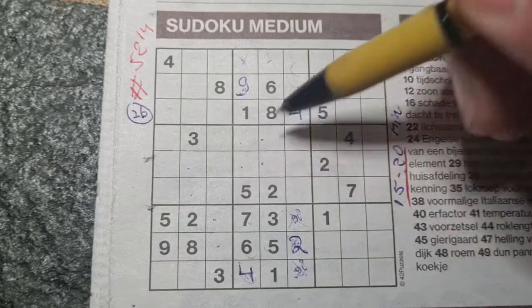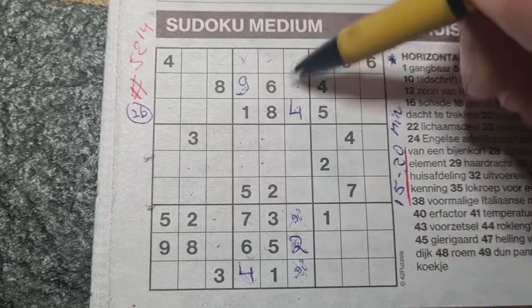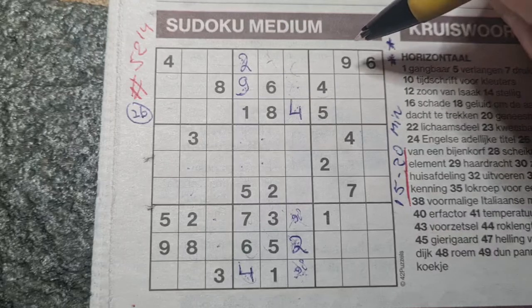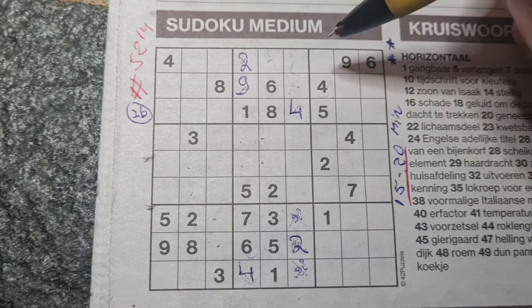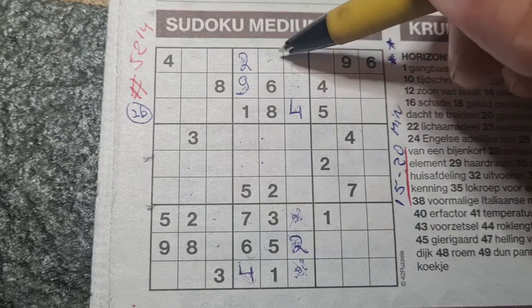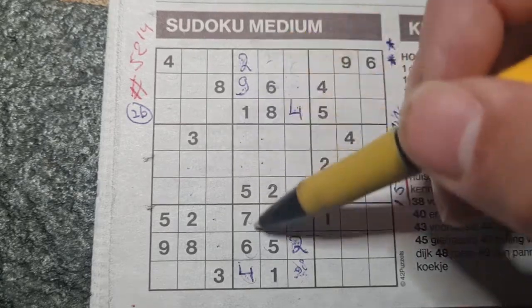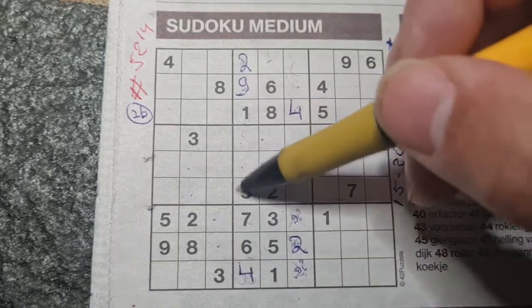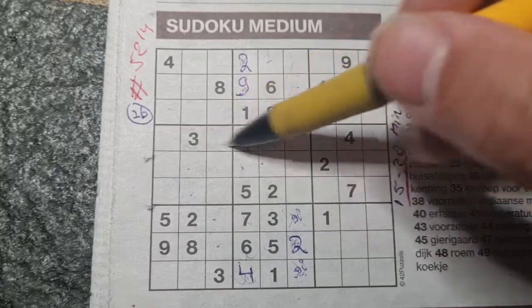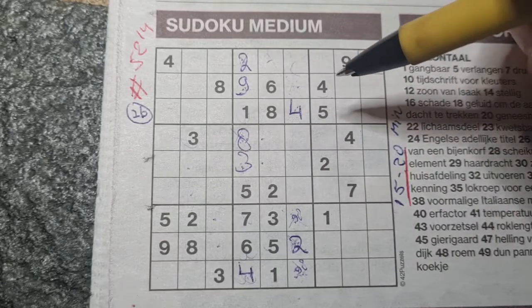8. Then we have a 2 in this column. The 2 in the middle column, so the column next. The only place left for the 2 should be there. Then 2 missing numbers in this column. Those missing numbers are the 3 and the 8. 3 and 8, 3 and 8. We have a 3 in this row, no 3 there. 3 should be here, and the 8 goes there. Alright.